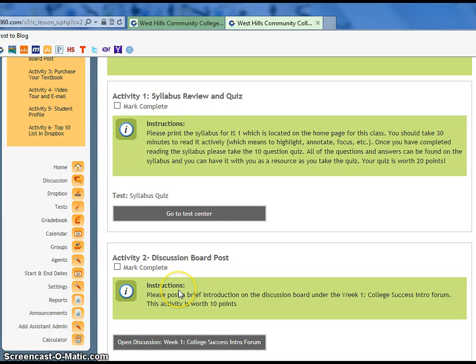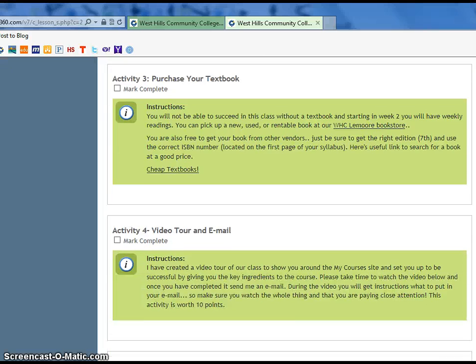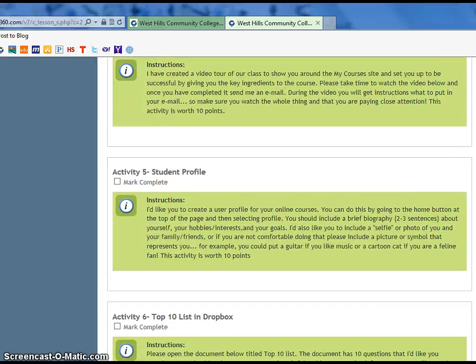The second activity asks you to post an introduction on the discussion board. Then you click on the discussion board. So you guys get the idea. Once you've completed the activity, you can just click mark complete so you can keep track of your progress. And you can see again this week just a number of different things that you need to do.